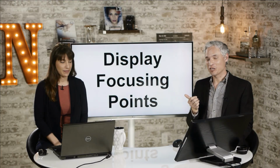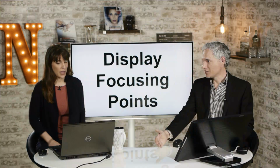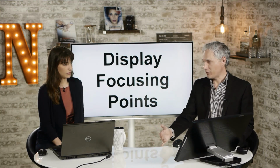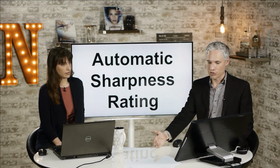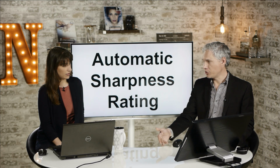A lot of people ask for the ability to display focusing points in Lightroom. There is a third-party plugin that can do that, but because it's an external plugin, it's very clumsy to use. All that data is embedded in the picture. They could show it to you. Right now, they just don't support it. Other editing apps do.